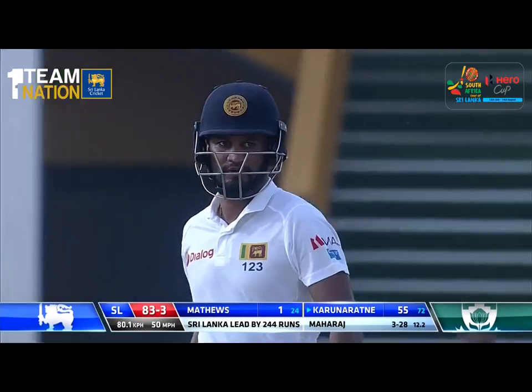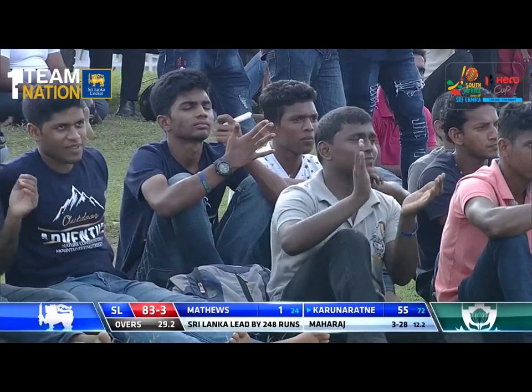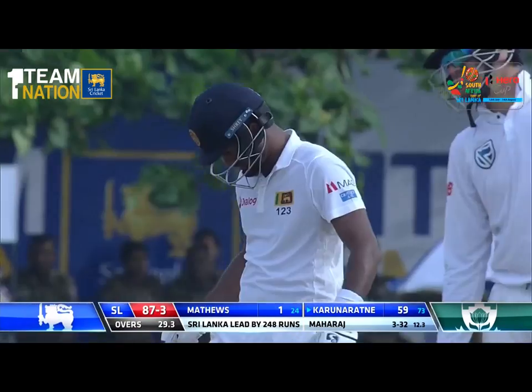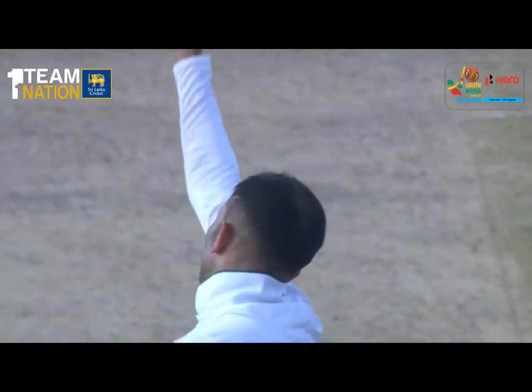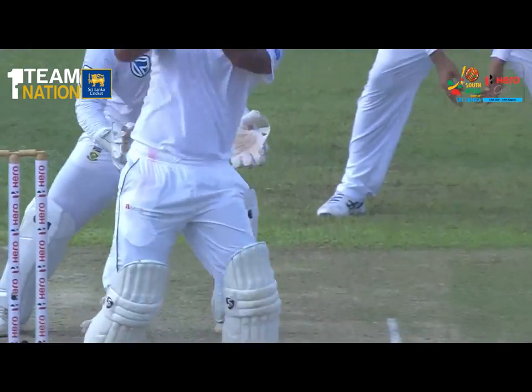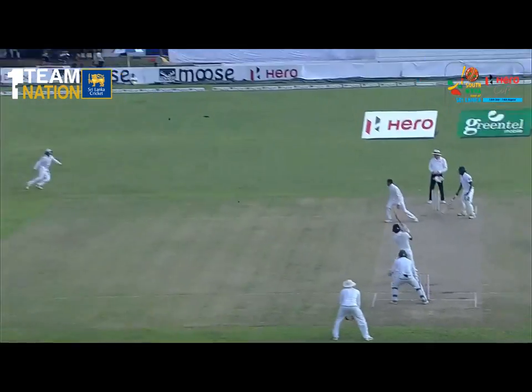A great man, and there's another example. Good use of the feet, gets close to the pitch of the ball, and that means he can just go through with the shot and crunches it straight down the ground. I like the way he's played, Maharaj, because anything that spun in, he didn't do anything silly, just worked it around. But when there are deliveries like that, just got as close as possible and punched it through extra cover. There's no real risk in the shot.